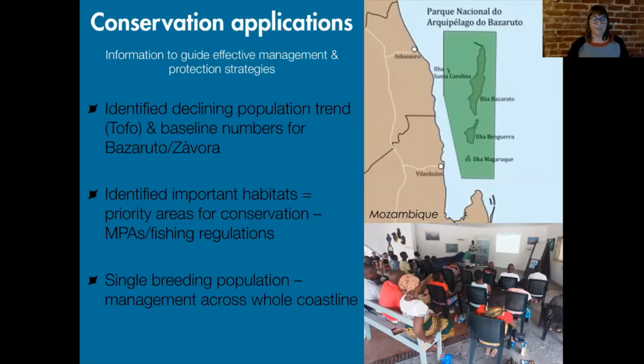We've provided that information, and we've identified that it's a single breeding population, which means that any management needs to be put in place across the whole coastline. Even having that preliminary information about the South African manta ray that fit in there with the same population may give an indication that we actually need to coordinate management efforts internationally, so between South Africa and Mozambique as well.